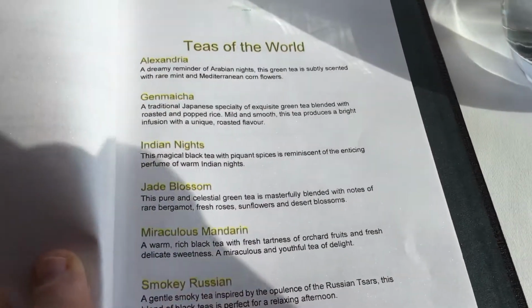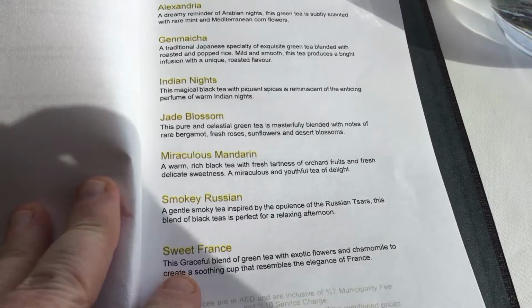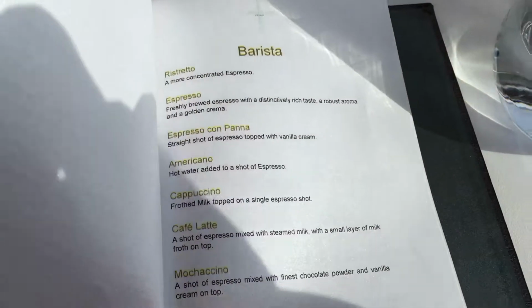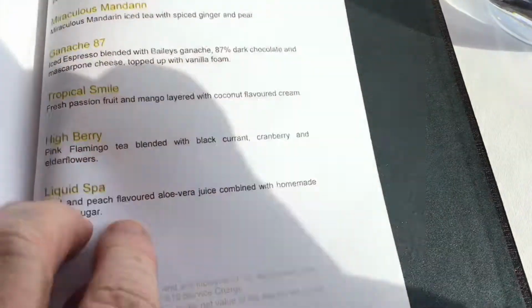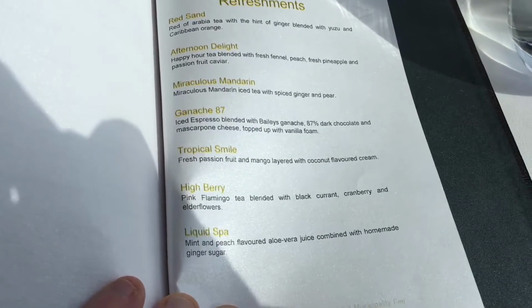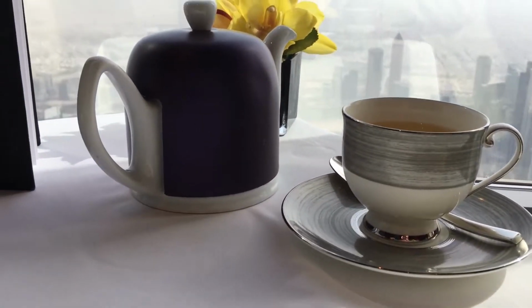Then, of course, we got on to the teas of the world from all over. We had Alexandria, we had Jade Blossom, Miraculous, Mandarin, should I say, Red Russian and Sweet France. What a selection from all around the globe. And of course, then we went on to coffee, and of course the old barista favourites. And then we had finally this very, very refreshing page, let's put it that way, with things like Liquid Spa, Tropical Smile. They had no berries or lineses, so I went with the Alexandra Peppermint Tea.